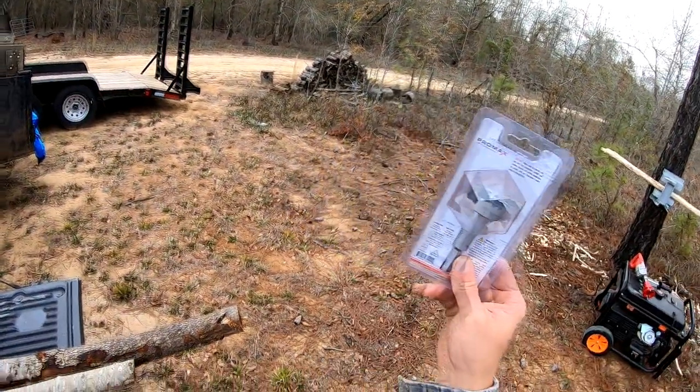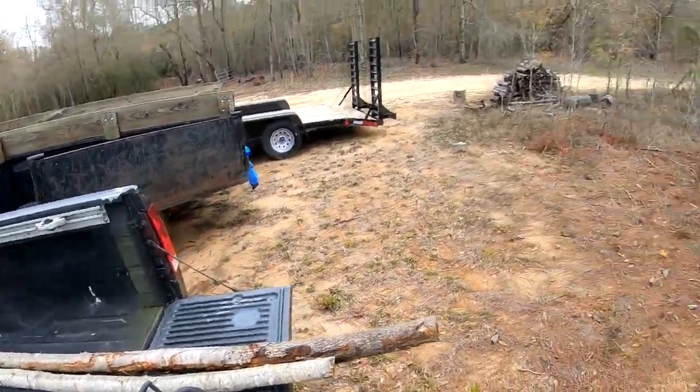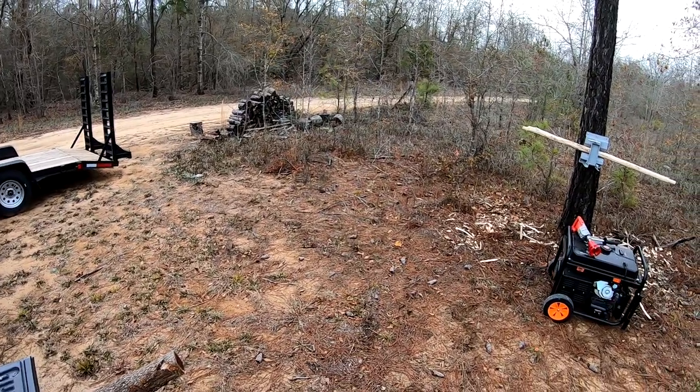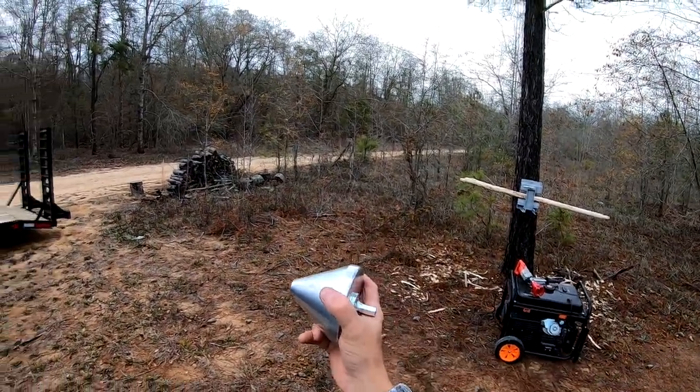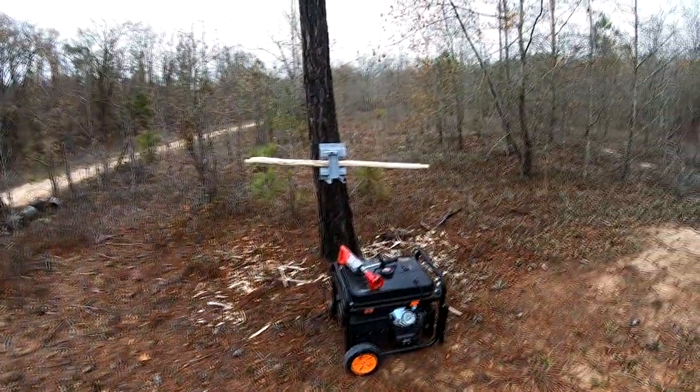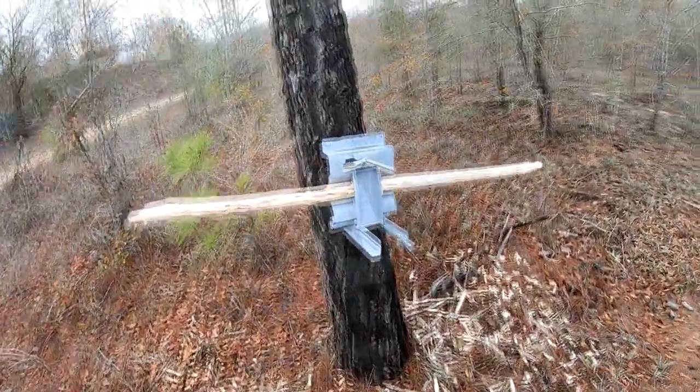You have to have this tool just to slide it in there, but you really need to get yourself one of these bits, a countersink, to be able to hide that mortise and add stability to your post. So let me take her down.